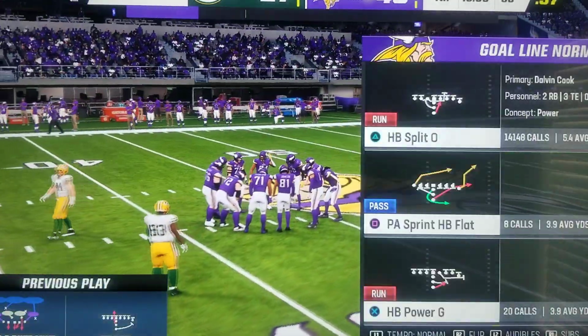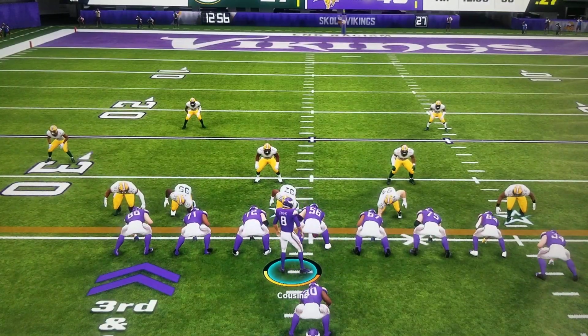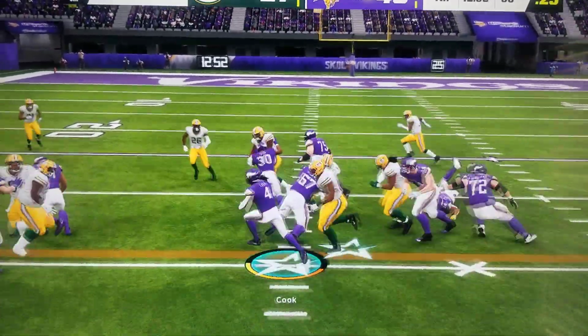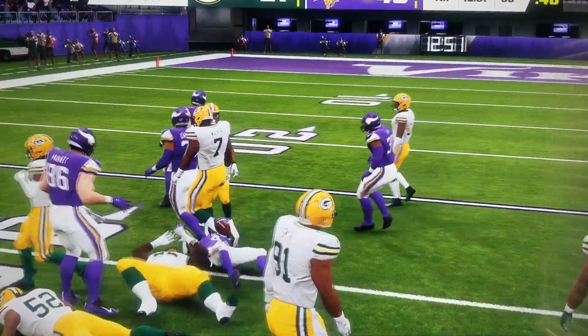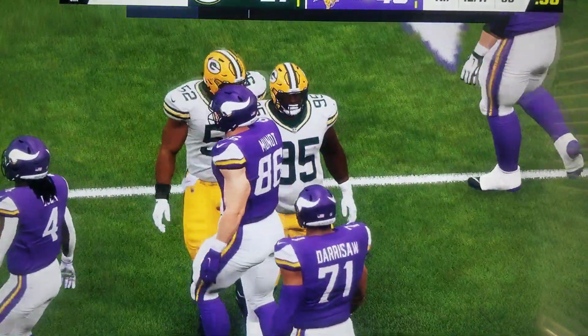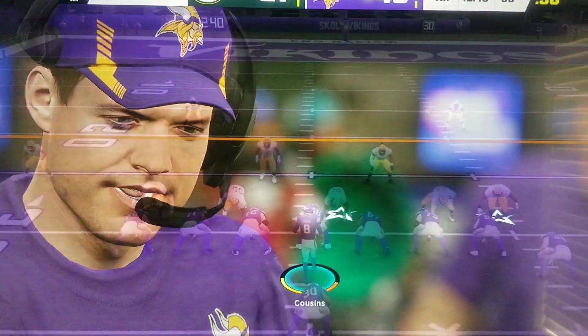A gain of 3 last play. This time they double it and pick up 6. This offense so far on 3rd down, they're at 50%, 4 for 8. They're up against a 3rd and 1 situation. And he's going to have the first down yardage as he's down at about the 30-yard line. Give him the 3rd down conversion, 5 yards on the play.